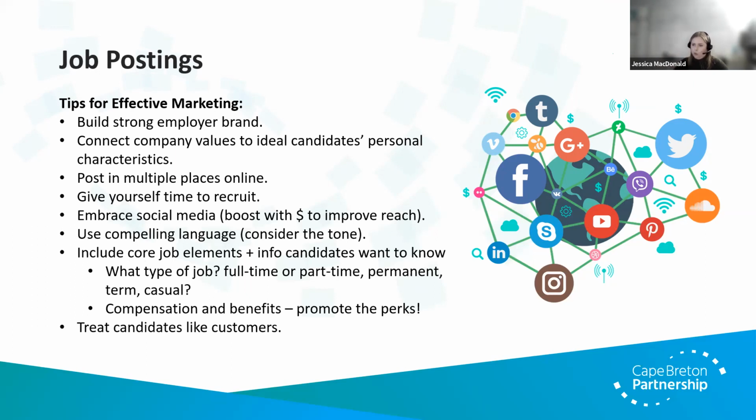Include that in your post, plus the information that candidates will want to know. Put yourself in their shoes. If you were looking for a job, what would you need to know? You're probably going to need to know what type of job it is. Is it full-time? Is it part-time? Is it permanent? Is it casual? Is it a term? Is it for one day? And again, the compensation and benefits.